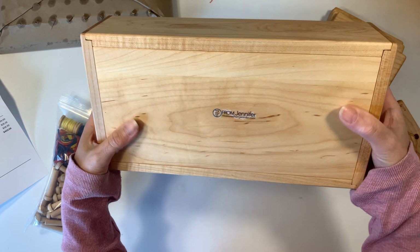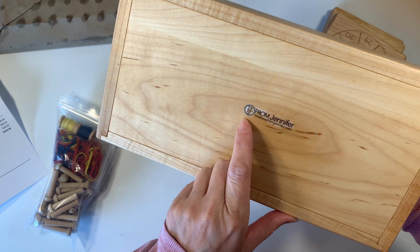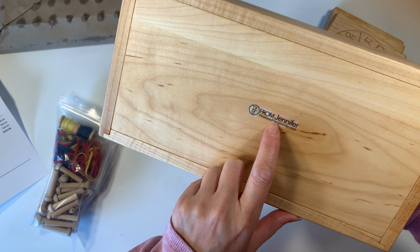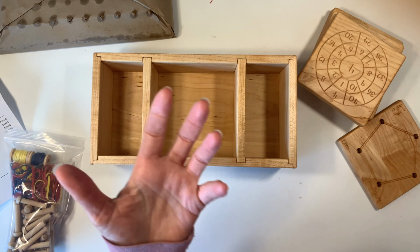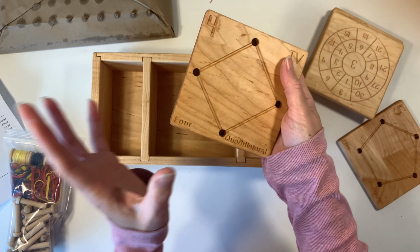Okay. So from Jennifer, treasuresfromjennifer.com. I didn't have the whole name proper. So From Jennifer on Etsy, and I believe you can go to treasuresfromjennifer.com on the internet for more information and links to the shop. Okay. These are so gorgeous.